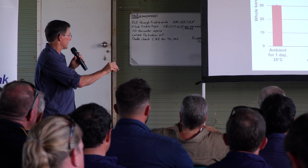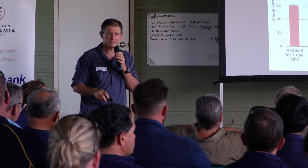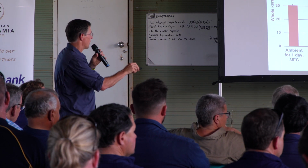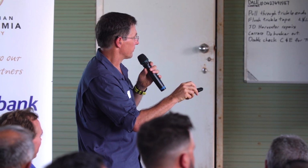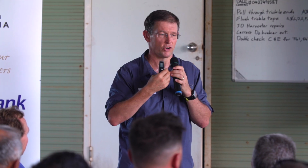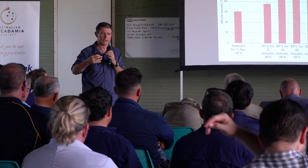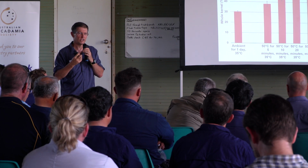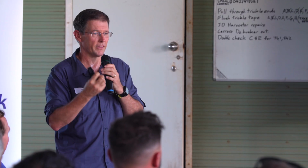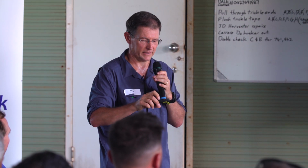But the silica gel trials blew that out of the water because we didn't heat the shell in that instance. What we did notice though for both treatments is these treatments cause the shells to fracture, especially along the suture. So the current hypothesis is that by cracking it on the suture, we're giving the moisture in the kernel an escape route that doesn't involve passing through the shell, so it can leave a lot quicker. And possibly the rapid shrinkage of the kernel is allowing the kernel to pull away from the shell. So a similar sort of mechanism, but in a different way.